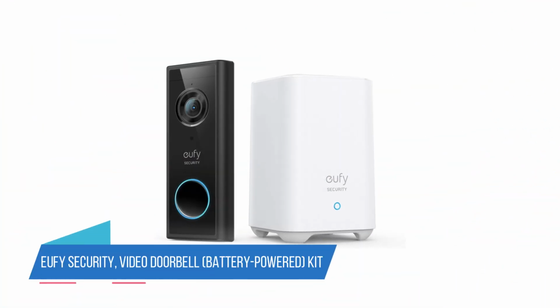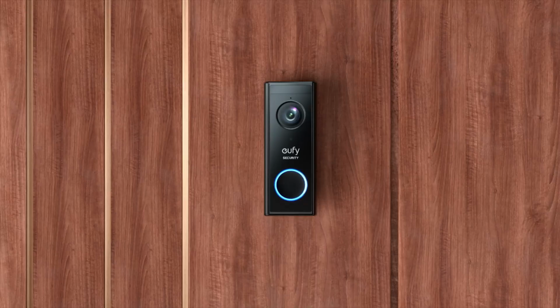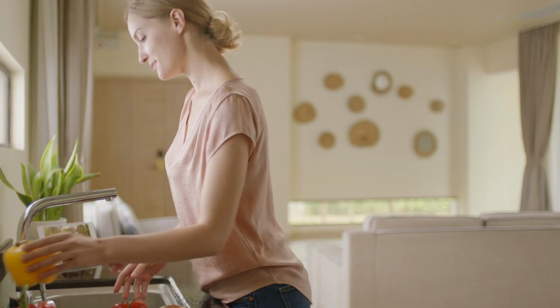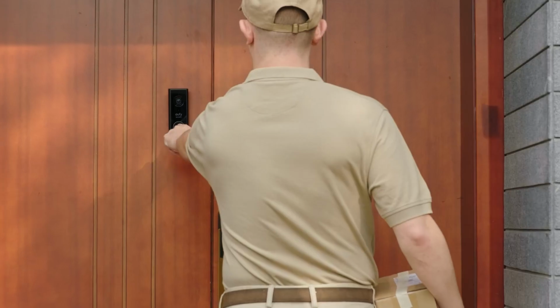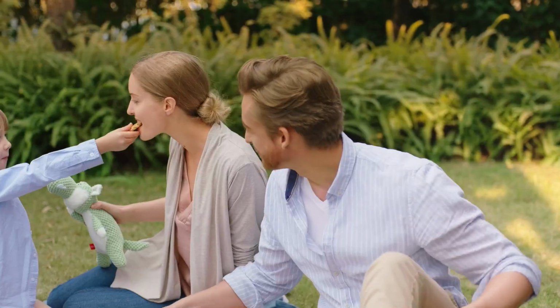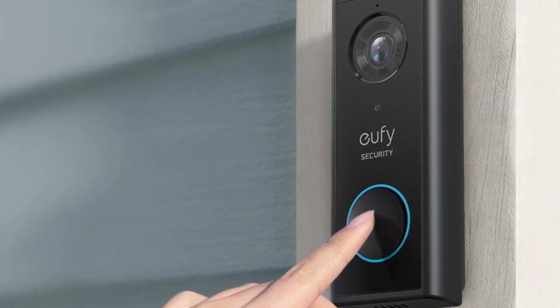Number 2. Eufy Security Video Doorbell Battery-Powered Kit. The Eufy Video Doorbell features a high-end Sony 2K sensor and professional-grade lens for picture-perfect resolution. The field of view is a 4:3 aspect for a full view outside the front door.